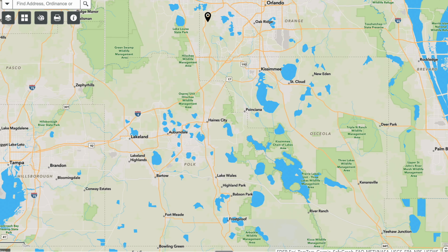Here we're going to have Haines City right in the middle of both Orlando and Tampa. Orlando being only 55 minutes away and Tampa being about an hour and 8 minutes away.